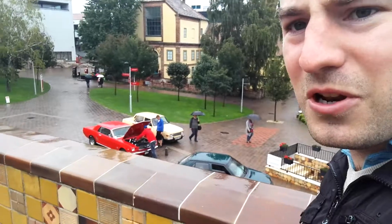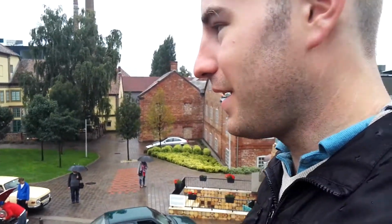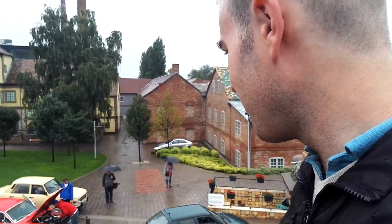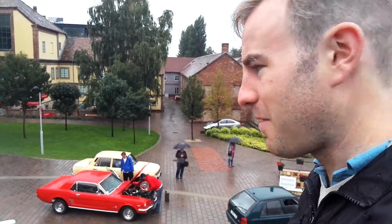As you can see, he's just putting the carb back on, so hopefully whatever problem he had, he sorted it and he'll be back on the road. So yeah, the Wartburg to the rescue of the American car. Anyway, we'll leave them to get on with it.